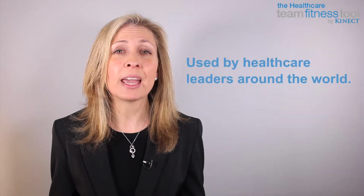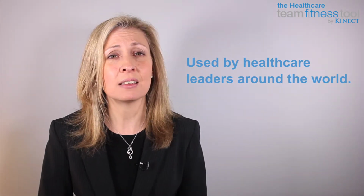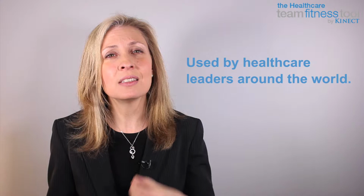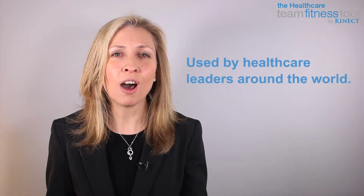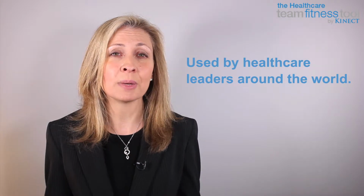These 7 elements, along with our research, are published in our book, Improving Healthcare Team Performance. And the book is required reading at a number of universities and is also used by healthcare leaders around the world to improve the effectiveness of their teams. So this teamwork model is being taught and used around the world to improve healthcare team performance. So let's review each of the 7 elements at a high level.